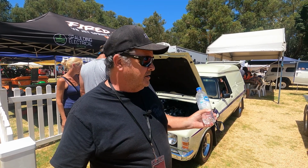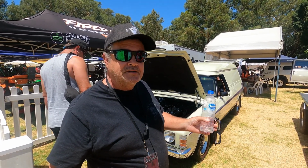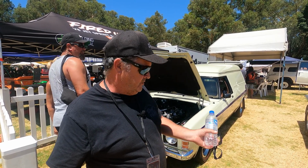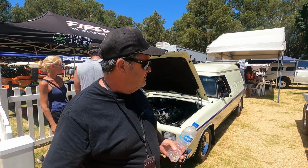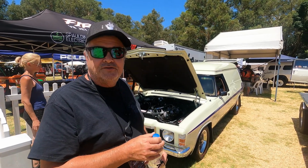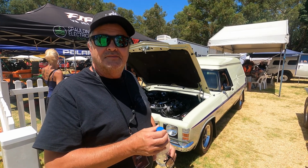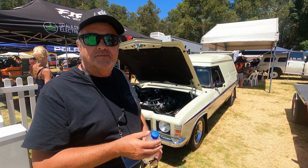It's running a 454 big block, Turbo 400 and a 9-inch, and Convo Pro wheels. And I like my factory colours, so it's Salamanca Red, which is an early HQ colour. It's a beautiful ride, mate.